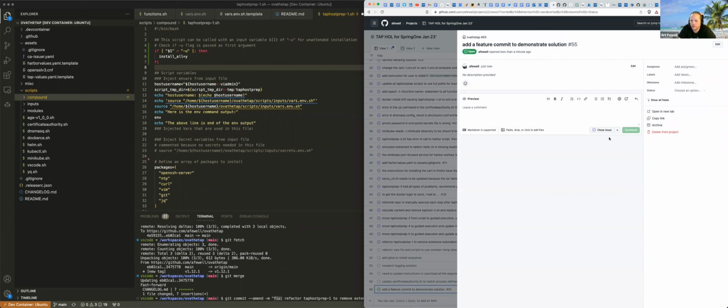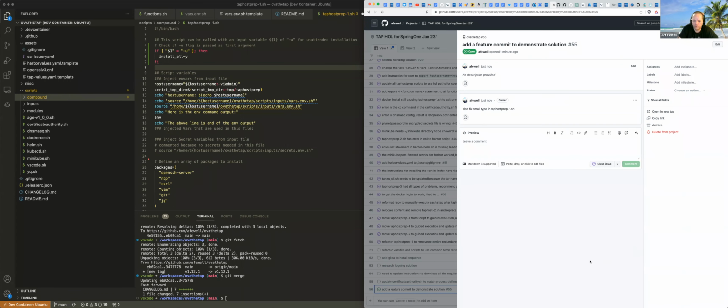So add feature commit to demonstrate solution. Okay, and not as nicely formatted as I normally like, but just for something real quick for the demo here, good enough. At least it's documented. And now I have number 55.